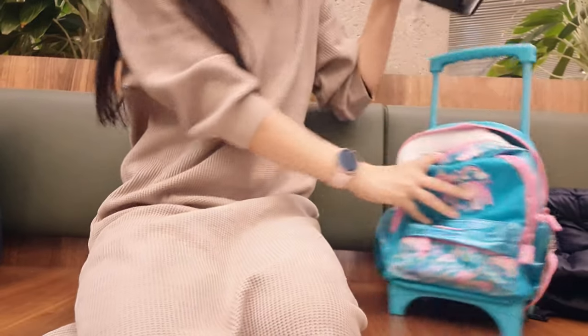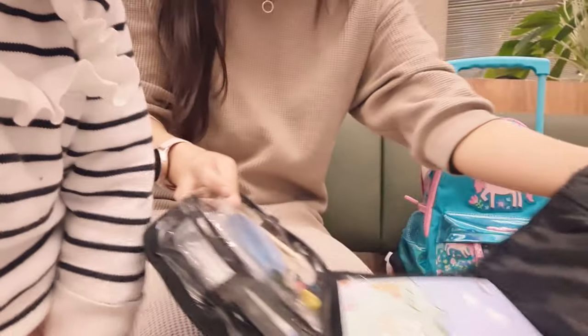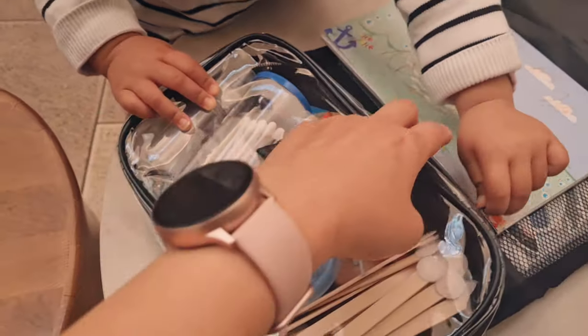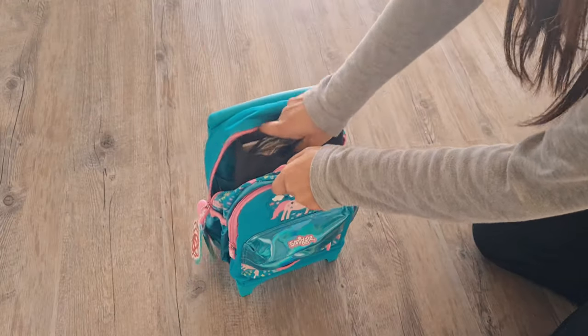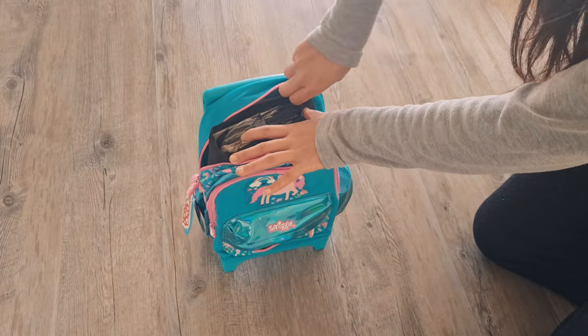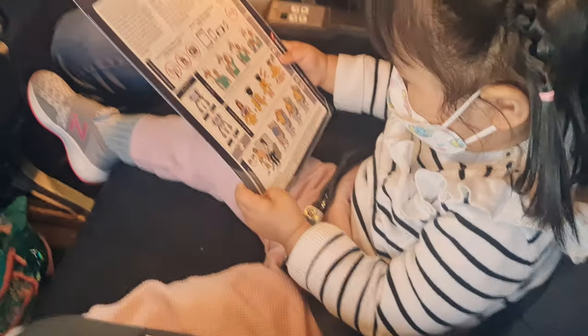This is the busy bag. This bag contains lots of playing activities that I carefully selected for my 2-year-old. They're simple and lightweight and really engaging. It requires no cleanup and it can be stashed in a carry-on bag without taking up too much space. This is hopefully going to keep my toddler quiet, entertained, and happy on the flight.